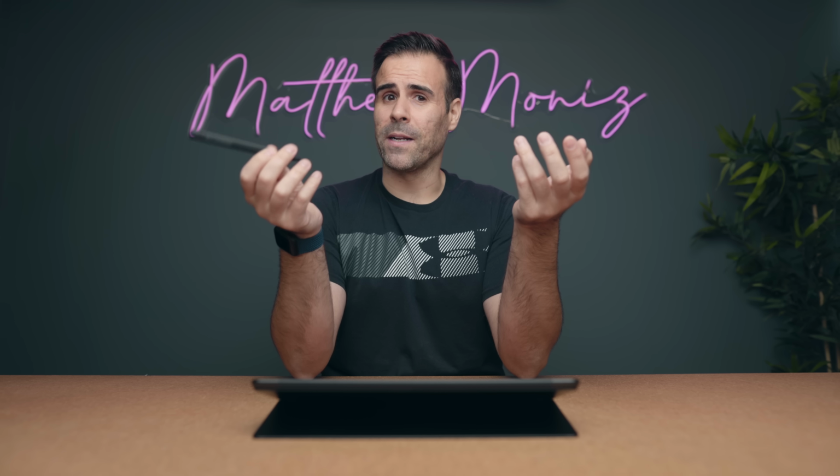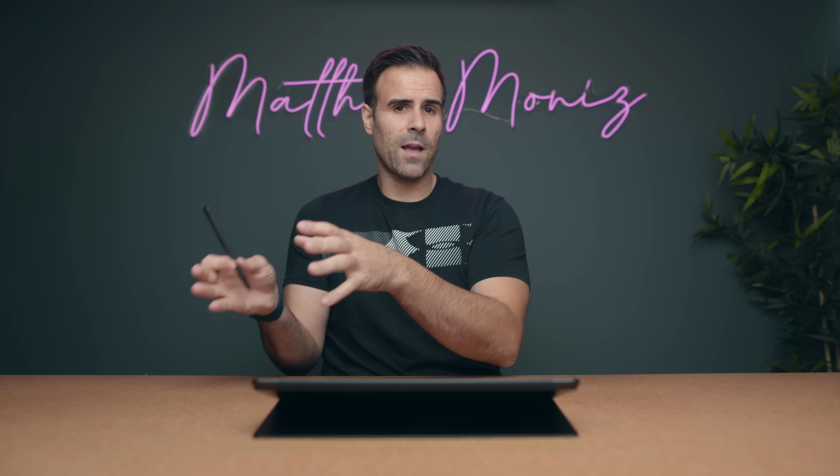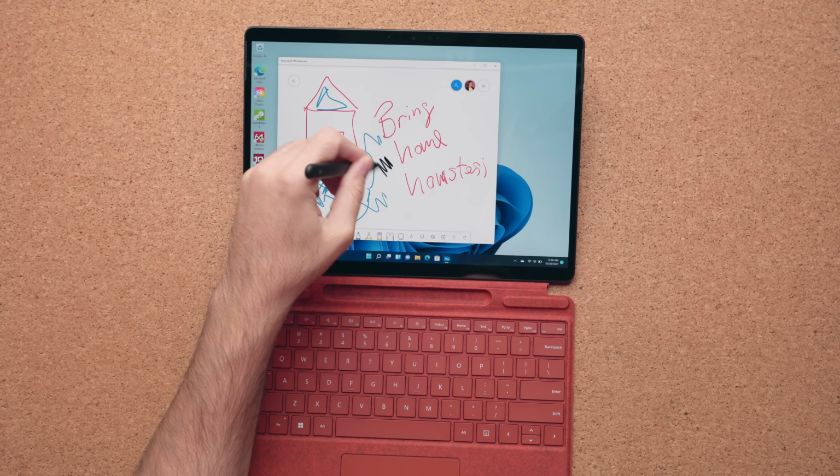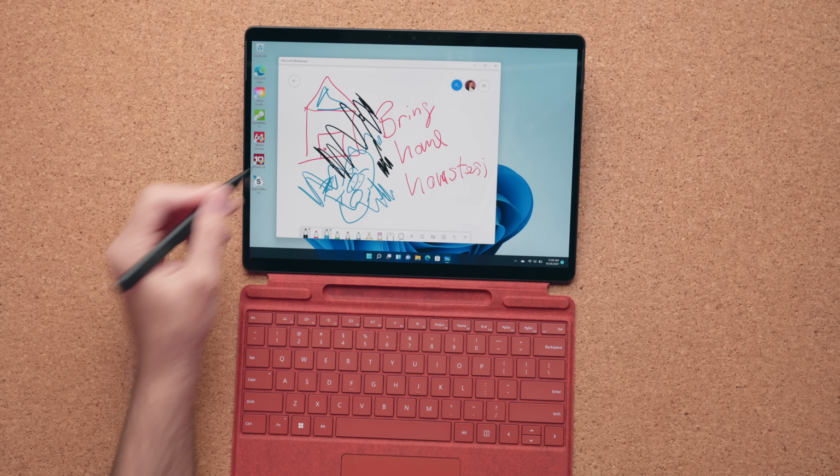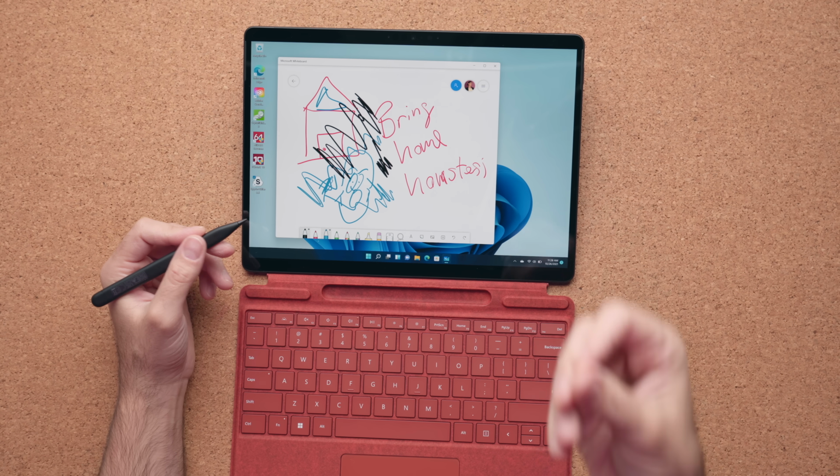A lot of people commented on it, or a lot of reviewers rather, saying they couldn't feel it. I think it makes a big difference. It actually feels more realistic to writing than the previous experience I had on the other pen. It's not huge, but it's there. You feel that scratchy effect when you're drawing with a pencil, and that slight vibration compensates for it.